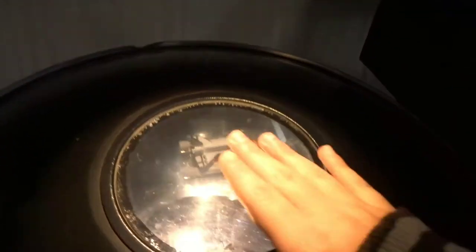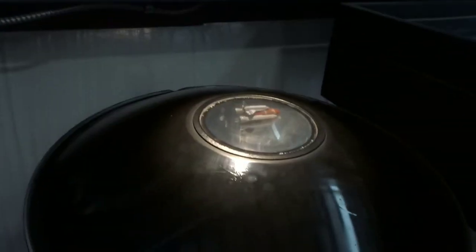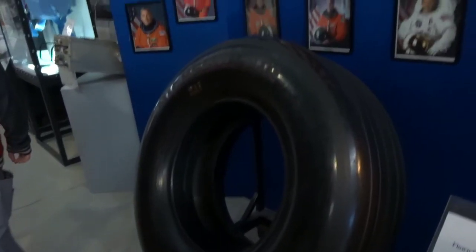There's one inside. That's weird. That's cool. I wonder if it shows up on the camera since it's a hologram. I don't know. Was it really used? Yeah, I guess so.